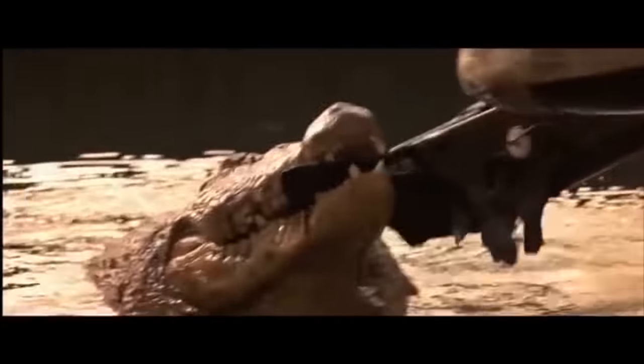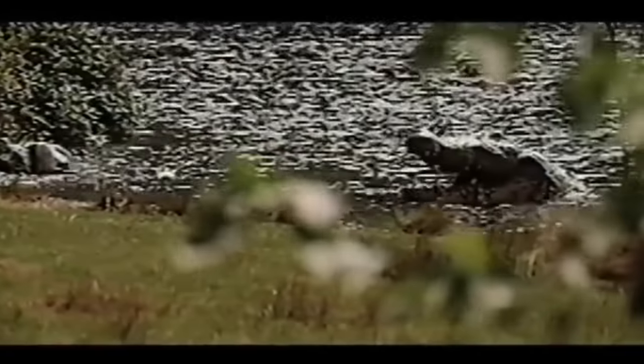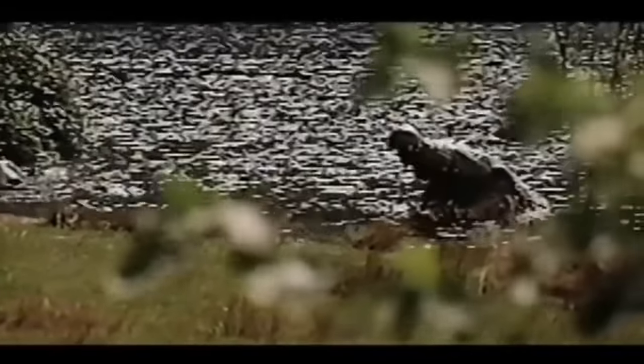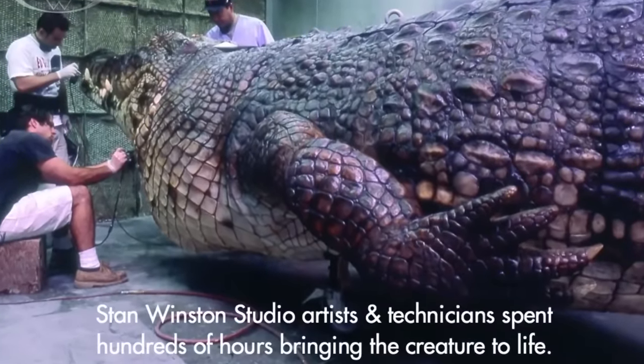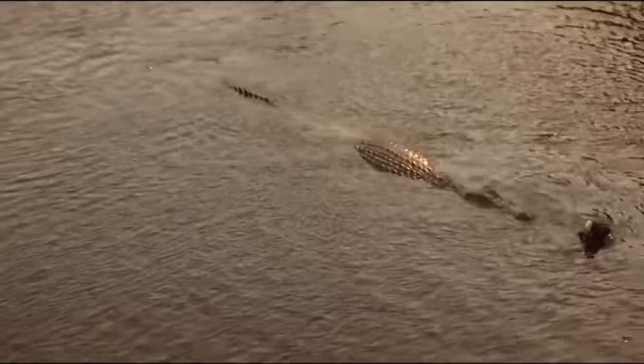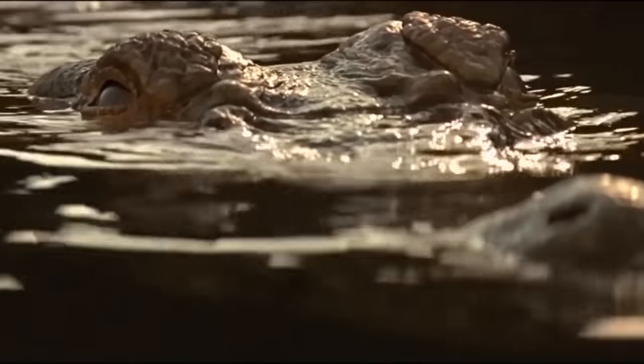What we will be mentioning again, of course, is the amazing and terrifying animatronic that was created for this movie. This animatronic was also created by the super famous and talented team at Stan Winston Studios, solely for the purpose of using it for this movie. The biggest challenge with this animatronic is what brings all of you here today. The animatronic had to be submerged in the water all the time.